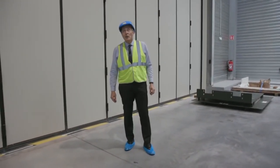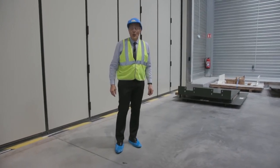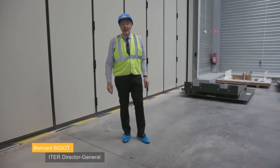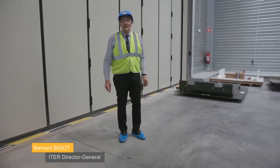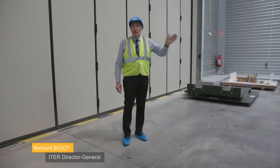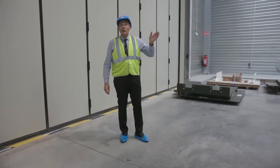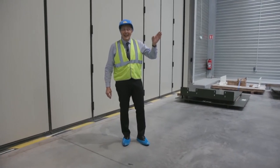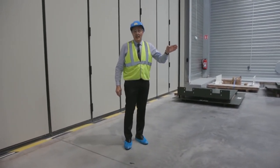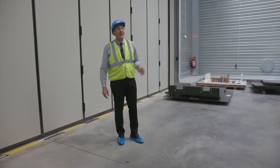So, we are now in the toroidal field coil workshop, where we are preparing the coils, which have been manufactured outside the ITER site by the domestic agencies. Indeed, you have in front of you two coils, which are the first two which will be pre-assembled with the vacuum vessel coming from Korea. They are number 12 and 13.